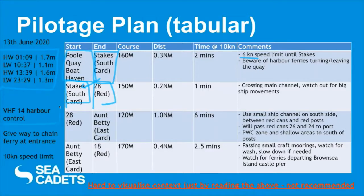Anything we need to know in terms of VHF channels: in this case VHF channel 14 is Poole Harbour Control, and that's where they announce all the commercial shipping movements. For anyone that hasn't been there, Poole Harbour has a chain ferry that goes backwards and forwards at the harbour entrance. You're required to give way to it, and obviously there are chains running underneath it as well. You don't want to go too close to either end of it and catch the chain. So something like that we should be aware of. And in general, in much of the open harbour, the speed limit is 10 knots.